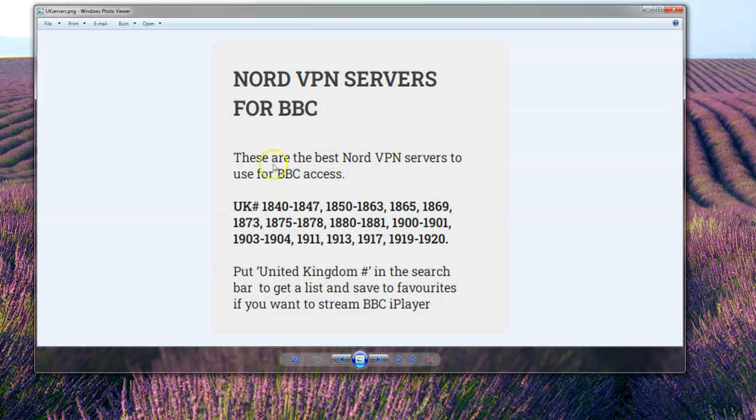But these are the servers if you want to use BBC iPlayer, or indeed if you're using any UK media streaming site like ITVX, which is also free and great, Channel 4, Channel 5, use one of these. So it's 1840, 41, 42, 43, 1875, 6, and so on. Any of those. Just type the number into the search thing in NordVPN, and it'll come up, and just click to that server and save it to your favorites if it works well.